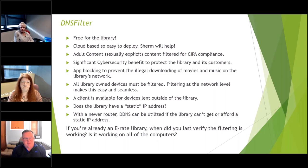A lot of the libraries I've worked with, if their router is new enough and capable of supporting it, we've been able to do it all remotely, where I've been able to log into the router and configure it and set it up and get them up and running on it. One thing I would really encourage you is, even if your library is not thinking about participating in E-rate, the cybersecurity benefits of having this in place are very significant. So even if you're not planning to be an E-rate library, this is something I would still encourage you to take advantage of, just so you're providing a really strong first level protection to the library and your customers.